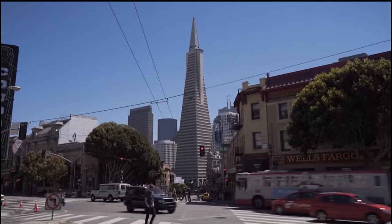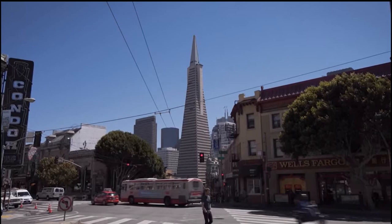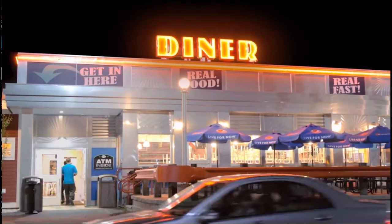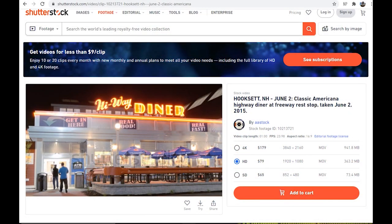In season 5, episode 12, they use another shot of the corner of Columbus and Broadway, but this time, they do not alter the Condor Club at all, and if you squint, you can even see where it says topless. I was really hoping that this diner, seen in season 5, episode 17, was at least in San Francisco or somewhere near me, but this is stock footage of a diner in New Hampshire.